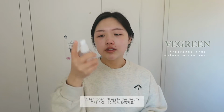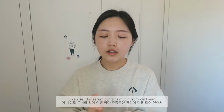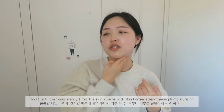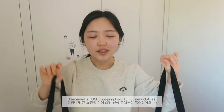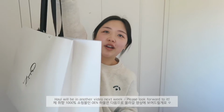And then I'm gonna be using the serum. And this serum is also a pretty thicker texture. It really firms my skin. I can feel it as soon as I put it on. I also got morning delivery from OEN. I got two shopping bags with new clothes, and I wanted to do a haul at the end of the video and show you guys what I got from OEN.